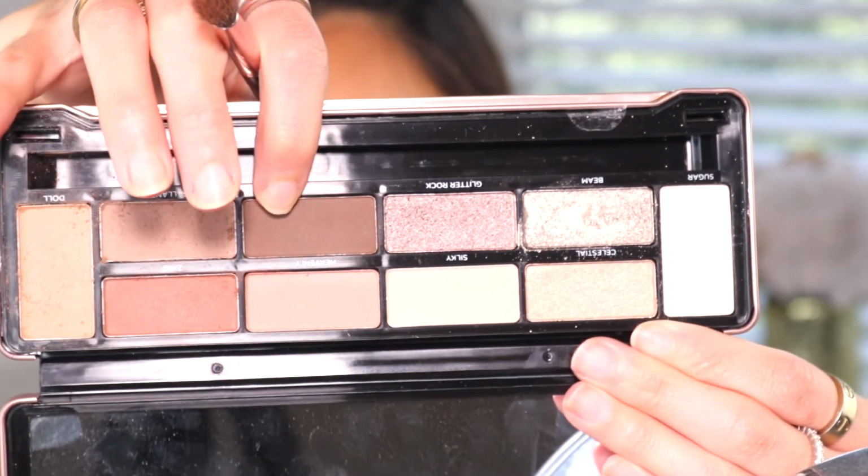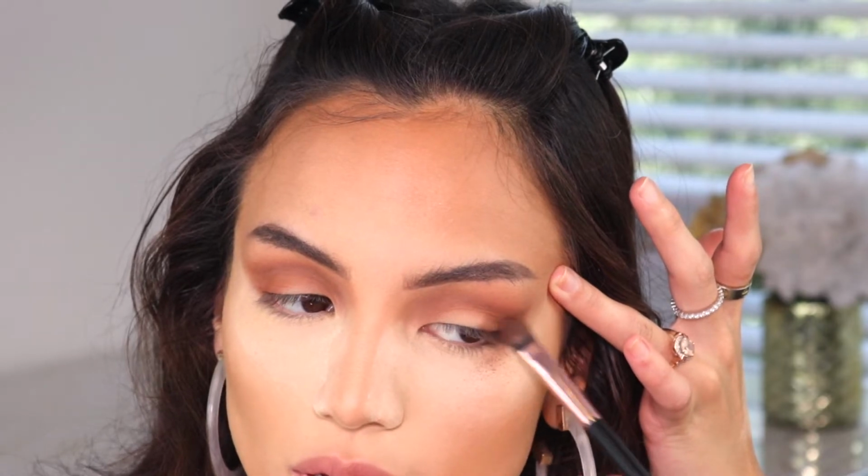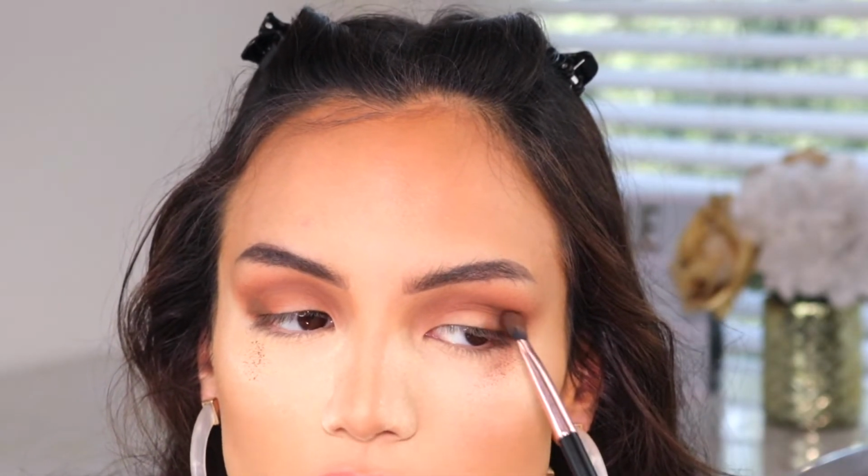I'm now going to take this color called Clever in the palette and put that even deeper in my crease, again with the same more dense side of the brush. There's a lot of fallout, but that's fine. That's why I left my bake underneath of my eye, so that when I wipe my bake away, it'll come up with it. Fallout Central. I should have tapped off the excess a little bit better.